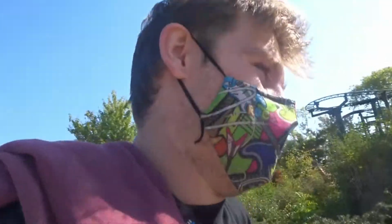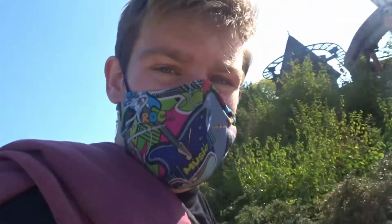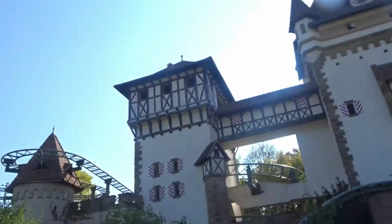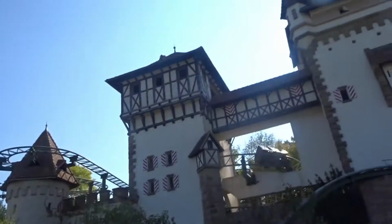That was indeed the queue for the Wild Mouse. We went on it. We waited about 20 minutes, the longest queue of the day. I can actually take my mask off when I'm walking around the park, which is nice. There it is there. But yeah, I believe that was a Gerstlauer one as well. I'll have to have a look on RCDB. It felt very much the same as Paulson's in terms of the layout. And it was nice and smooth, very quiet.